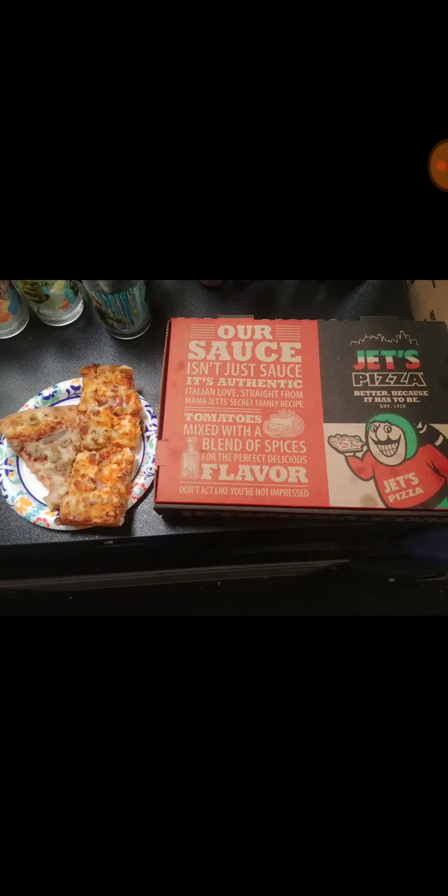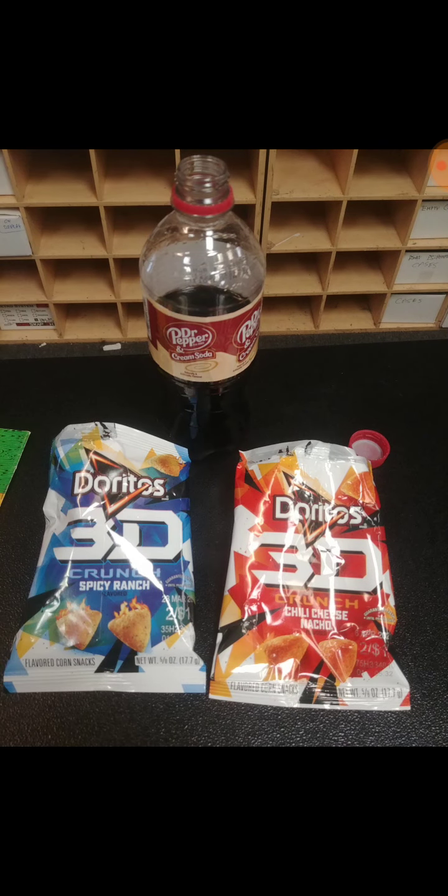But luckily with Jet's, they do have a pretty nice amount of ingredients that they put on there, so you don't taste nothing but the dough. I mean, it's good tasting pizza, and it's very filling because it's very dough heavy. It's like deep dish, but I'm just not into that. Good pizza, not knocking it, but it's not something that I would order or prefer.